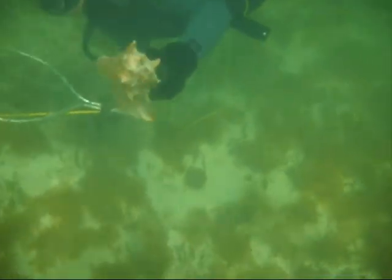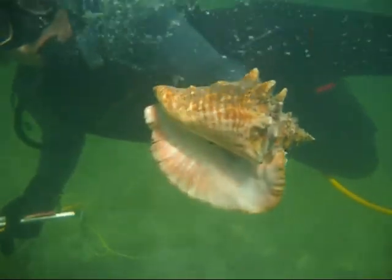Going down on this dive because there's a queen conch I want to show you. They've really come back heavy in Florida. I've got to put it back because it is alive.